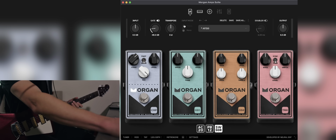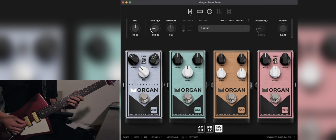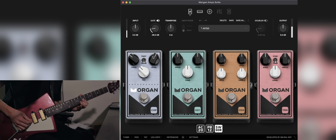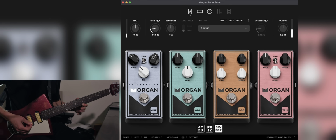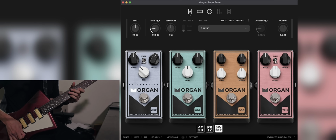Can get pretty aggressive, which is why that mix control is really nice. I tend to like to leave it pretty low compression, but adding a little bit more volume. You kind of just want to set it so that you get a hair of that kind of VU meter responsiveness.